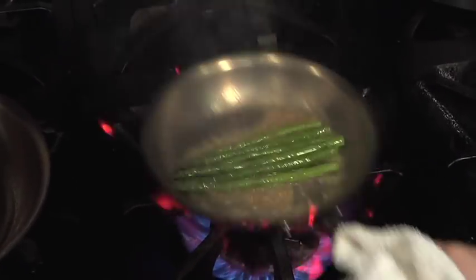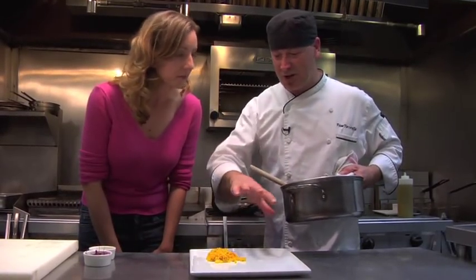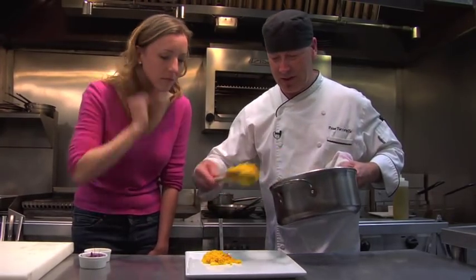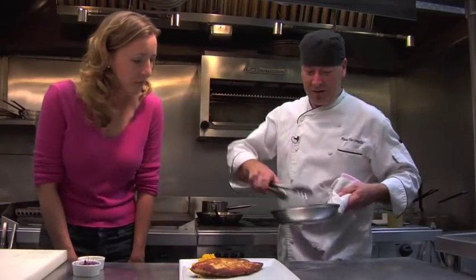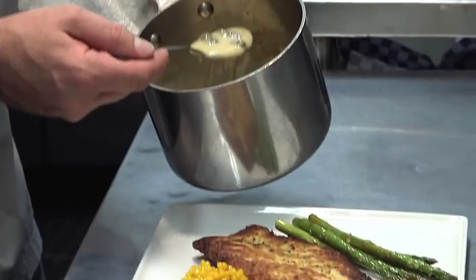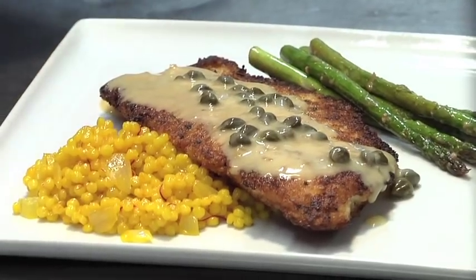Love it. And now we're ready for plating. Oh, let's do it. Any tips on plating, just to make it look good? I try to balance the plate with where things are positioned. Being that we have this beautiful color, I don't want to hide it. Our lovely sauteed asparagus with garlic and a little bit of white wine. Here we go. Our Lemon Caper Beurre Blanc. Oh, love it. We don't want to skimp on the best part.